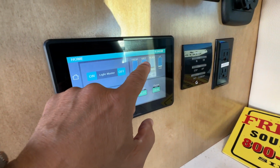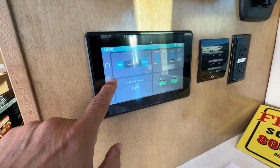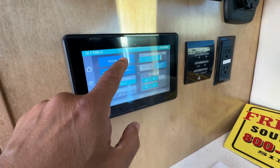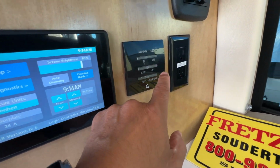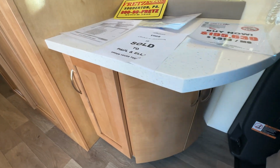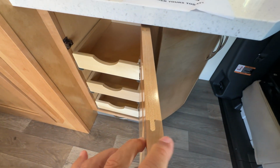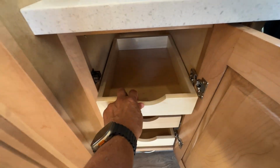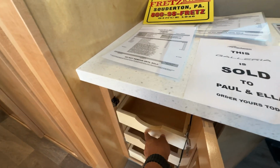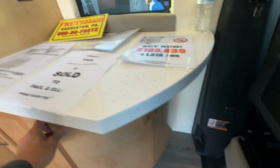Everything you need: freshwater, gray water, black, your LP, house battery, chassis battery, your temperature, all of your lighting control, all of your diagnostics, mobile apps, all your awning, etc. 110, and this big countertop. And boy, oh boy, has Coachmen done a great job working with these guys. Take a look at the quality here. Swivel this out with the Amish. Really, really nice to put all your storage in there. No question about it. Really sweet setup overall.